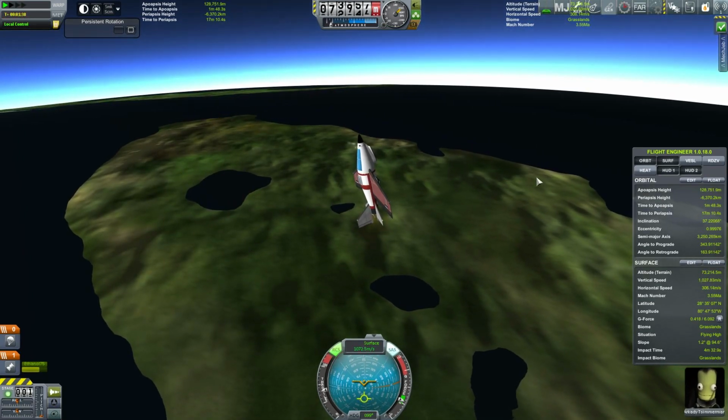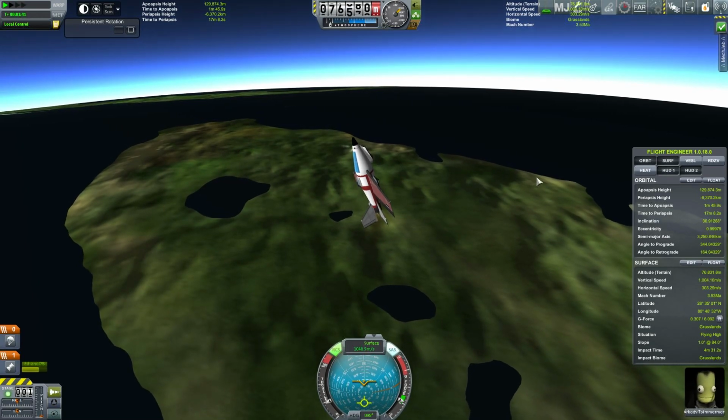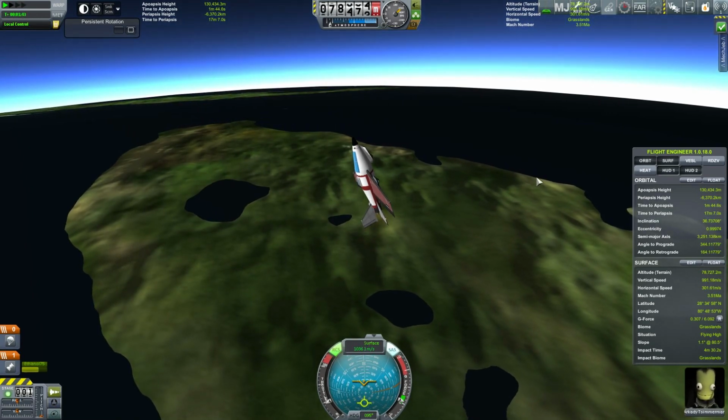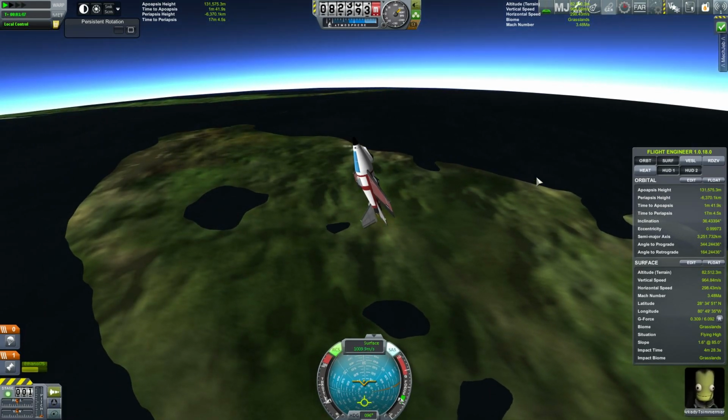That's us at 128. We're starting to go over. 130 is the next goal. 130, that is us into space. I'm throttled down almost as low as I can.